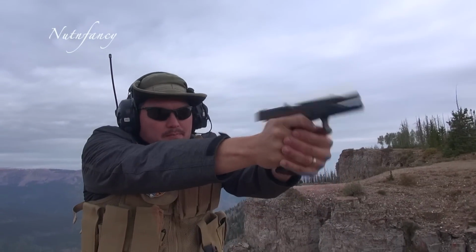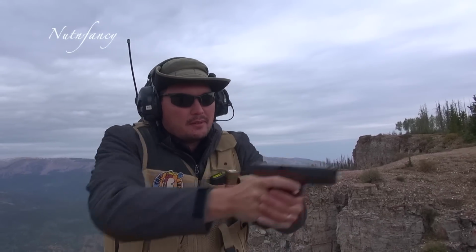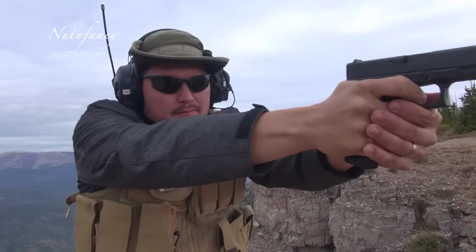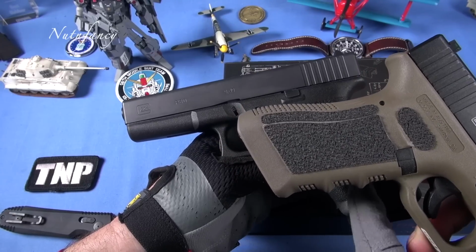But this is easily remedied if you just wanted to put more traction on it. You could put a grip material on there. There's several companies that make grips that are easy to apply. There's decal grip on this one. This is like $9. We'll put some links below.